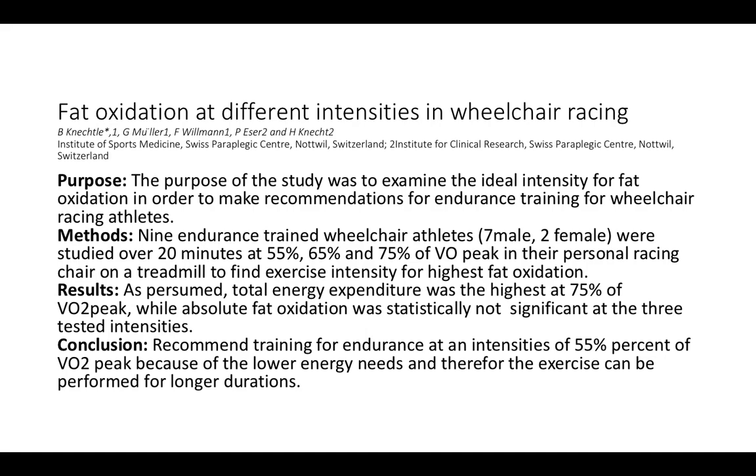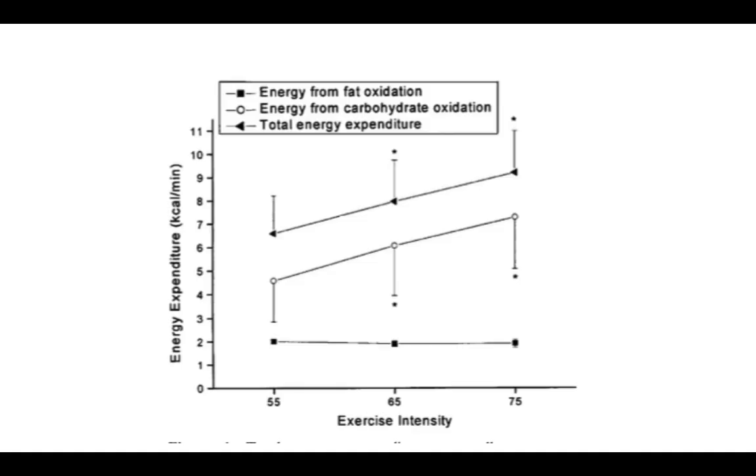We had sufficient subjects. We had 9 subjects, which for para is actually quite a good number, because one of the biggest issues we have with para athletics research is that we don't get enough subjects. They did an ANOVA with a Bonferroni test to look at statistical significance at a p-value of 0.05. And if we look at our next slide, we can see a graph.